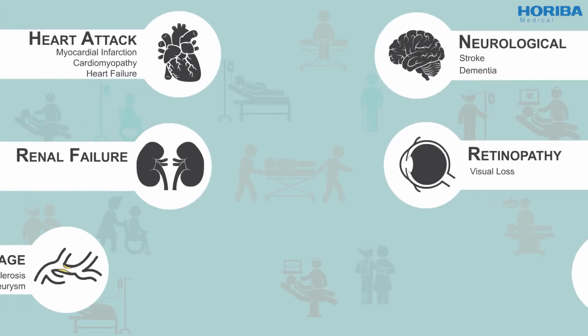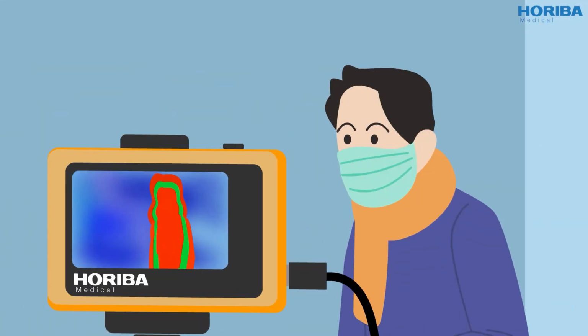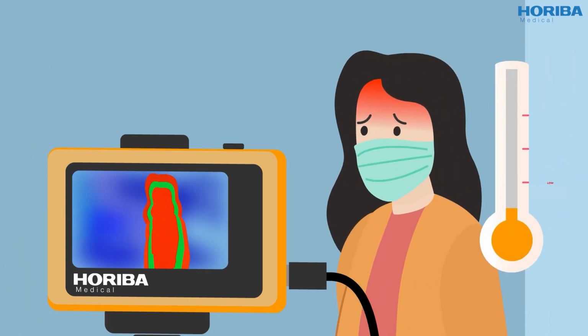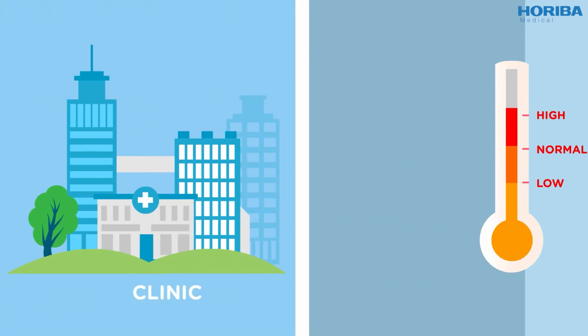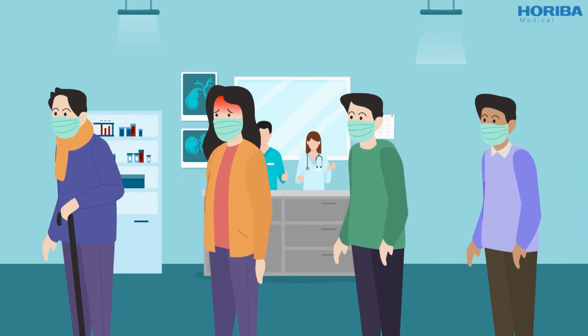Patients with various grievances will visit hospitals or clinics. All of them will be thoroughly sanitized and made to pass through a thermal scanner. The thermal scanner helps detect an individual's body temperature. Those with body temperature above the normal range will be directed to the fever clinic, while those with some other ailment will be directed for their respective treatment. This keeps the crowd moving steadily.